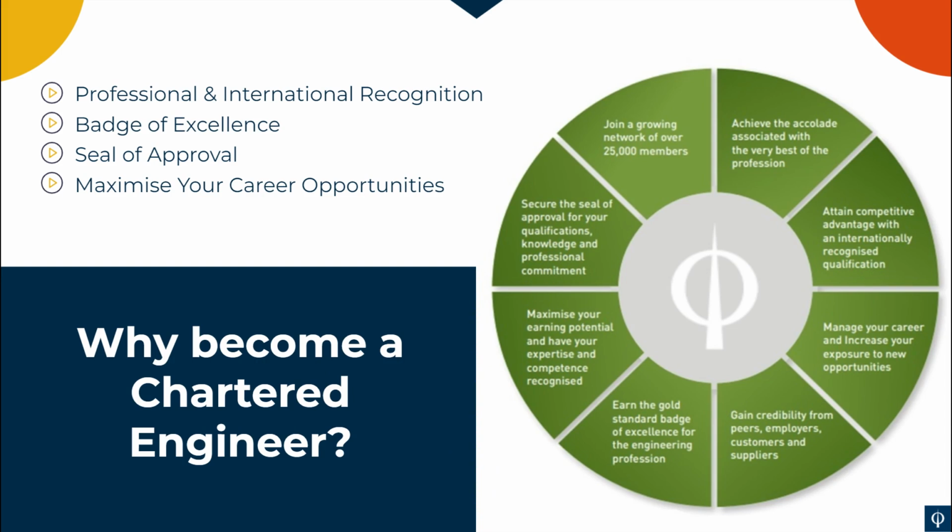In addition to that, it's about getting that badge of excellence and really that seal of approval amongst your peers. It is a peer-reviewed process, and also you're getting the seal of approval from your employer. And in turn, obviously, it's a great way of maximizing your career opportunities.